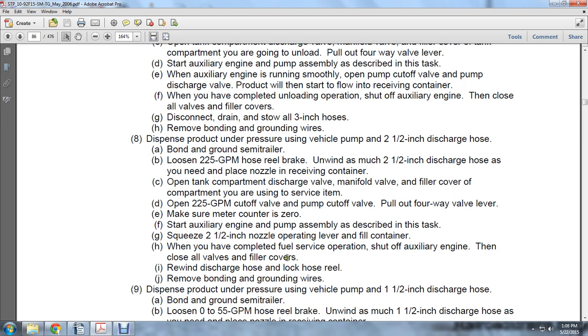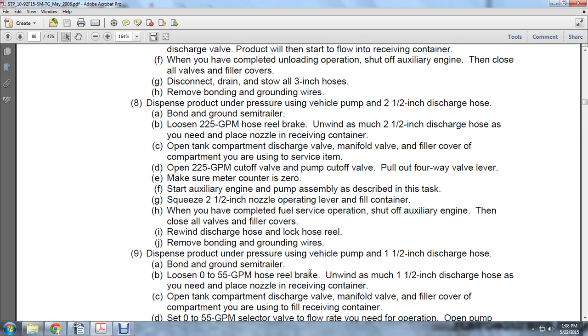Dispense under the pressure of the vehicle pump using the 1.5-inch discharge hose. Bind and ground the semi-trailer. Loosen the 0.55 GPM hose reel brake. Unwind the 1.5-inch discharge hose as you need to place the nozzle in the receiving container. Open the tank compartment discharge manifold valve with the fill cover of the compartment you are using.